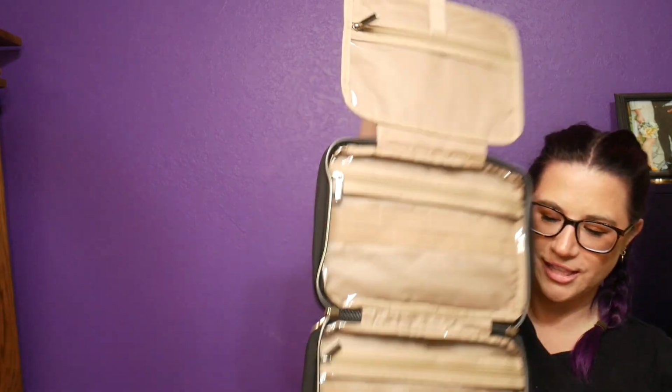I always have things packed in different bags, like makeup bags and stuff like that. So I'm going to try to put everything that I normally take in this bag, and I'm going to try to pack lightly. So, why not start with makeup?